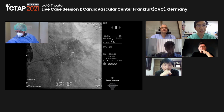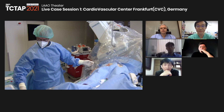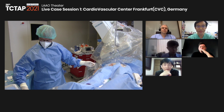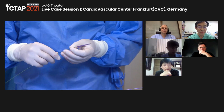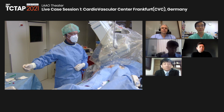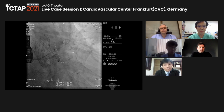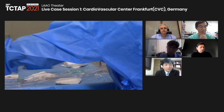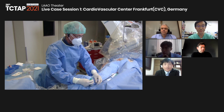Can I have the Watchman sheath, please? Can you let the cine go again? Let me have a clear look at it. Let me just store this one here. Okay, Watchman sheath. There's one area which could be borderline. So the biggest Watchman FLX is 35. I didn't expect that from the TEE, this problem.